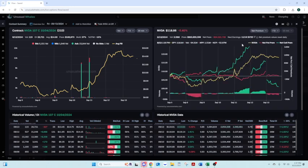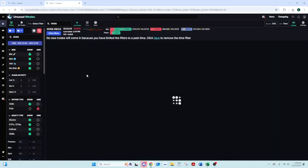Looking at that net call premium, again, easy one to spot. Look at that net call premium spiking there. More net call premium there. Looks like they could be taking some profits today. And taking a peek at the flow as always.